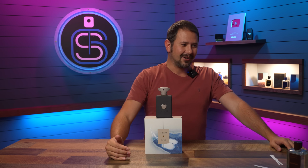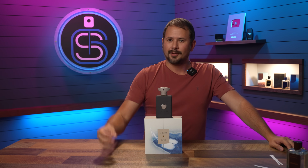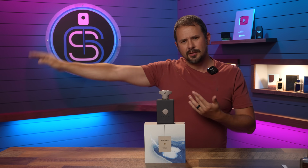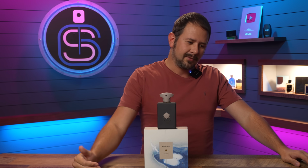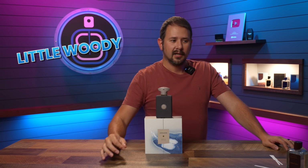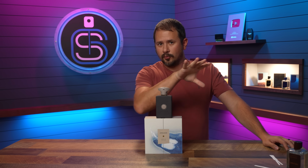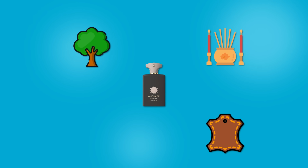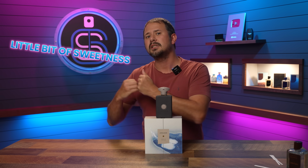Sounds funny, like I'm talking about a jazz song or something with a light funk to it, but that little bit of funk that it has in the opening doesn't really carry over too much into the dry down. It actually becomes a little smoky, a little woody. For a time, remnants of the fruit from the opening are there as you head through the mid, and that gradually fades out. You get amber in there as well. It adds just a little hint of warmth, a little bit of sweetness.